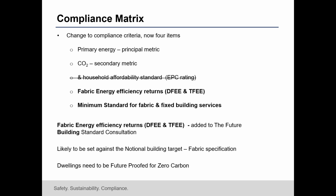Now, because they brought the TFEE and DFEE back, it wasn't consulted on in the original document. So this has been put into the Future Buildings Standard, okay? And there's the discussion of what that should look like, what those U values, et cetera, should be. It sets the U values and the air tightness, so there is some requirement there as well. And again, I'll talk in a little more detail in a couple of slides.